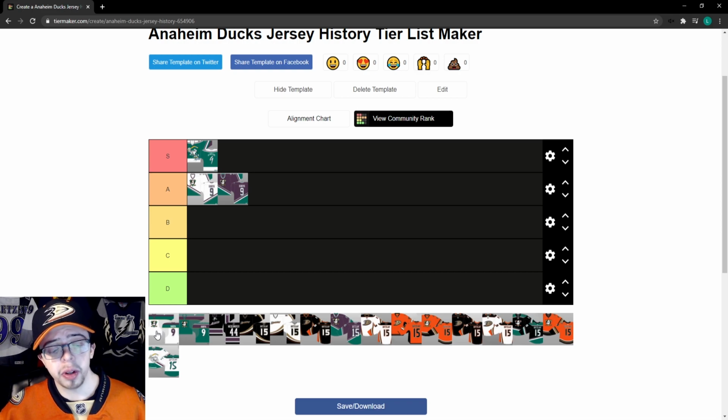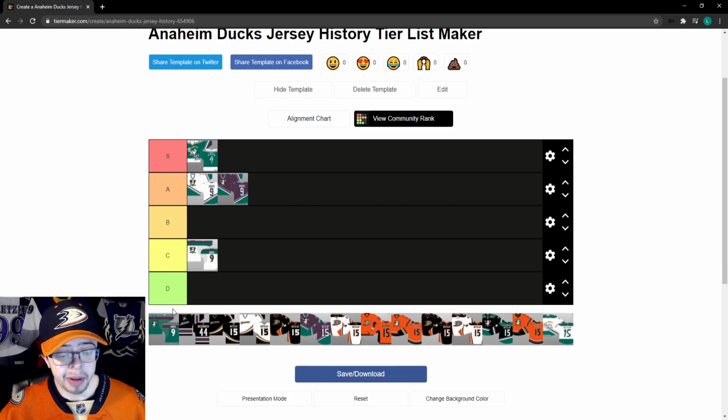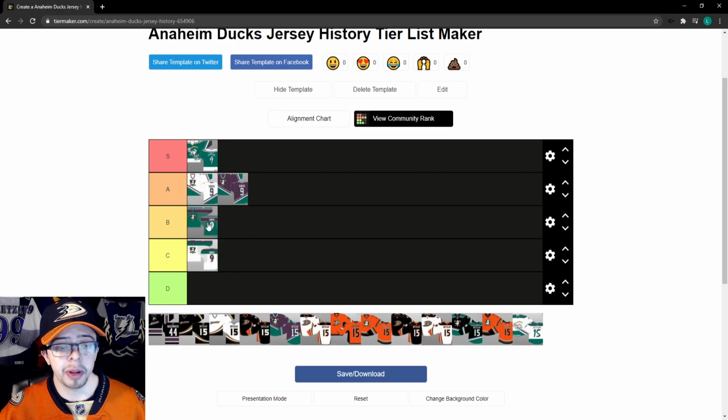Either way, I'm not really a huge fan of these, but I still don't absolutely hate them. I think I like the teal one a little bit more than the white one. I'm going to put the white one into the C tier, and I'll put the teal one into the B tier. I'm not really a huge fan of them, but I don't really dislike them a ton either.